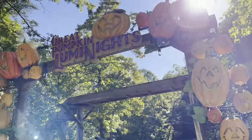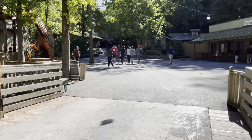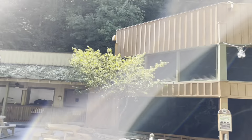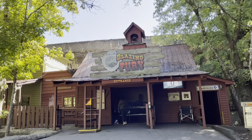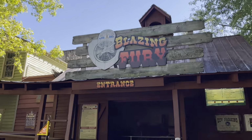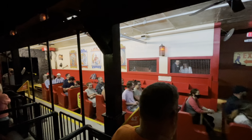We're heading to Tennessee Tornado now. It's not a whole lot of people back in this area of the park. Let's go into Blazing Fury first. It's been a while. Fire and roll.